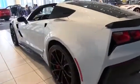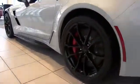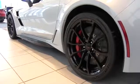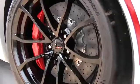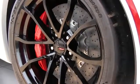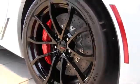Making our way over to the wheels in the Corvette, we have 19-inch wheels in the front, 20-inch wheels in the back, and like I said, with that Z07 performance package, you do have the upgraded Brembo brakes and large rotors for a little bit of extra stopping power going down the road.